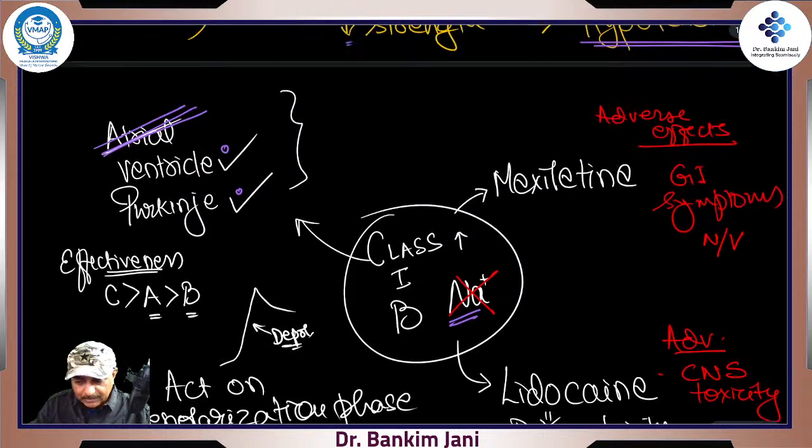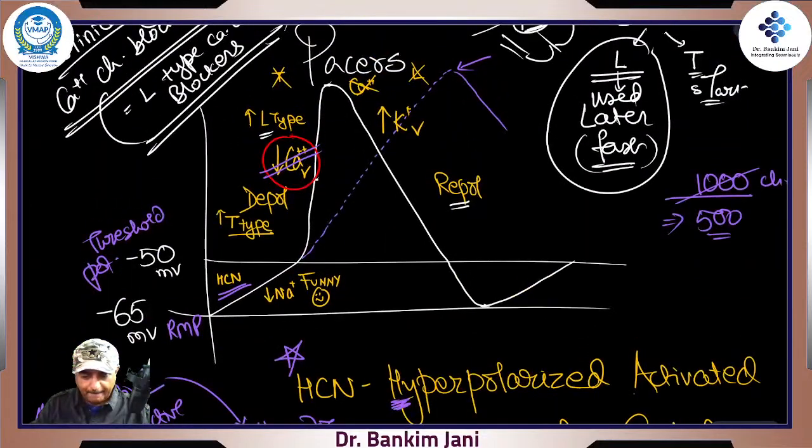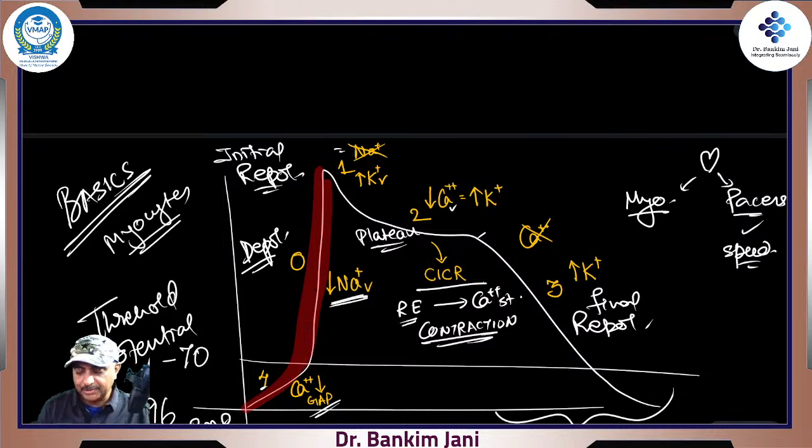But let's go slightly back. Over here, this is sodium, right? Those funny channels. Otherwise, the game is of calcium and potassium. But over here, this is where the sodium role is. So we can say that it will be affecting more on myocytes, because this is what was happening on myocytes, right? Because this is the phase which is important from the perspective of sodium, because after that it is taken over by calcium and potassium. Okay.